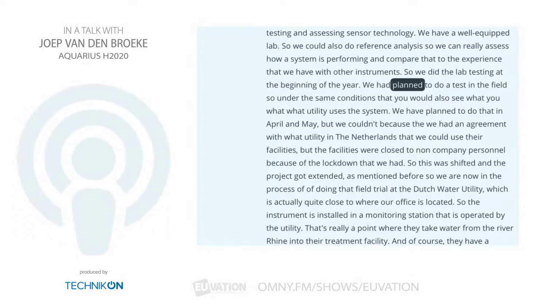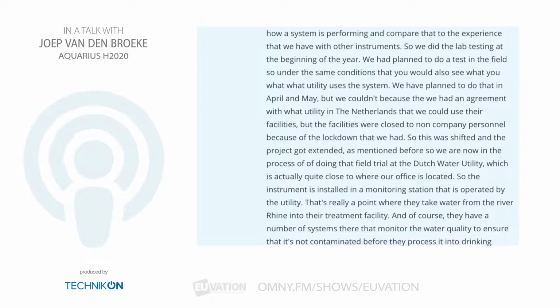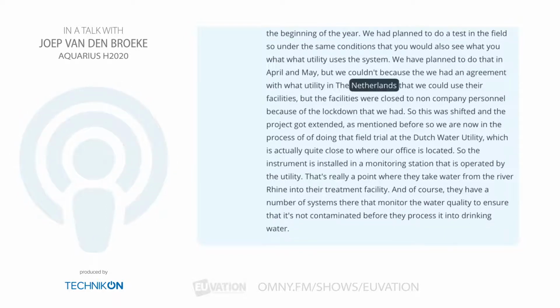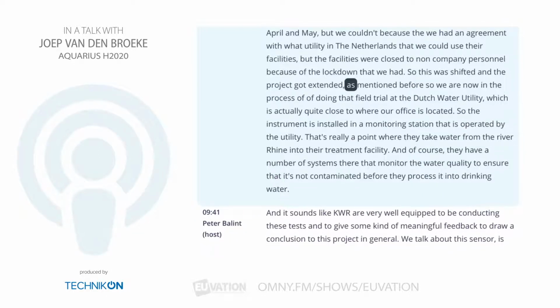We had planned to do a test in the field, so under the same conditions that you would also see when a water utility uses the system. We had planned to do that in April and May, but we couldn't because we had an agreement with the water utility in the Netherlands that we could use their facilities, but the facilities were closed to non-company personnel because of the lockdown that we had. Right. So this was shifted, and the project got extended, as mentioned before.